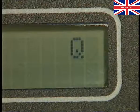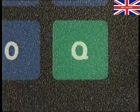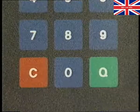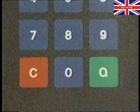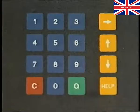Notice that there is a letter Q in the top corner of the display. This is a reminder to press the Q button if you wish to confirm the command. If the incorrect code has been keyed in accidentally, then pressing the C key will cancel the command and thus enable you to enter another. However, as we do wish to call up the engine ECU, we press Q.